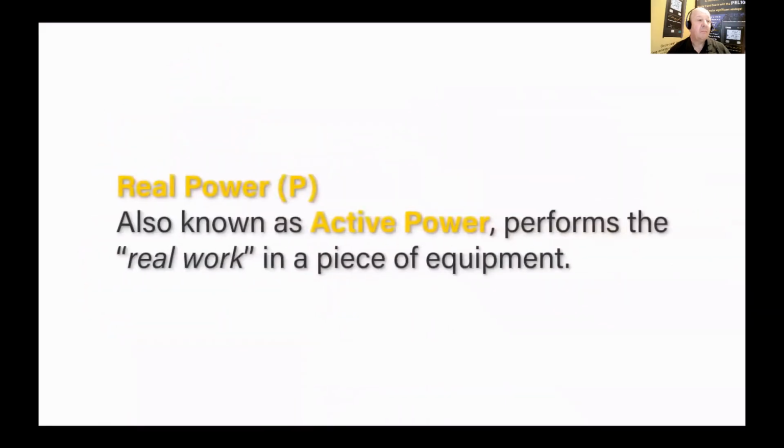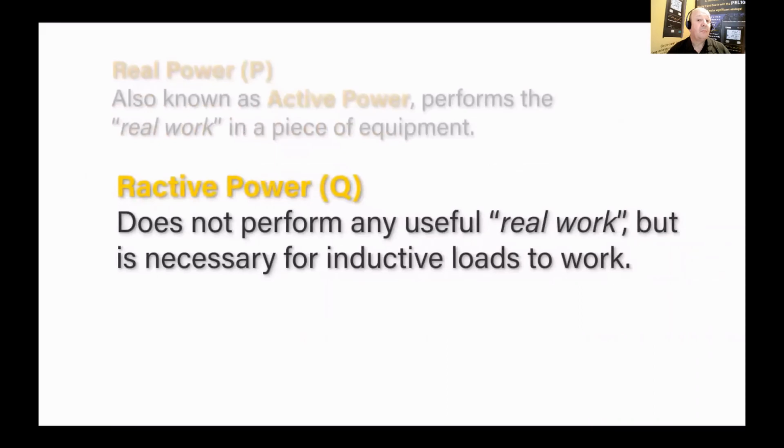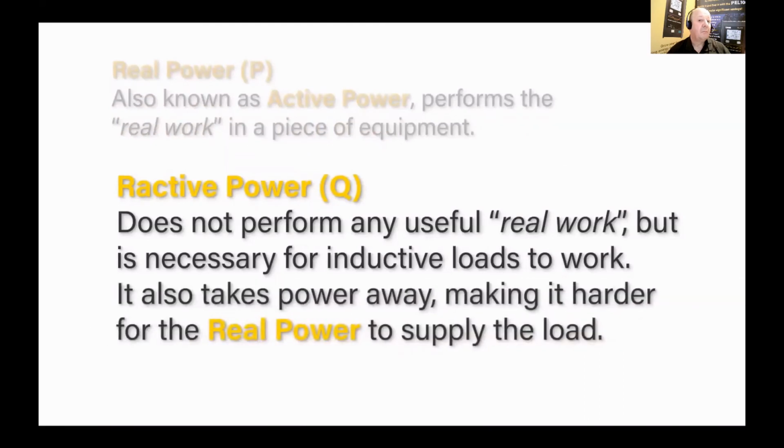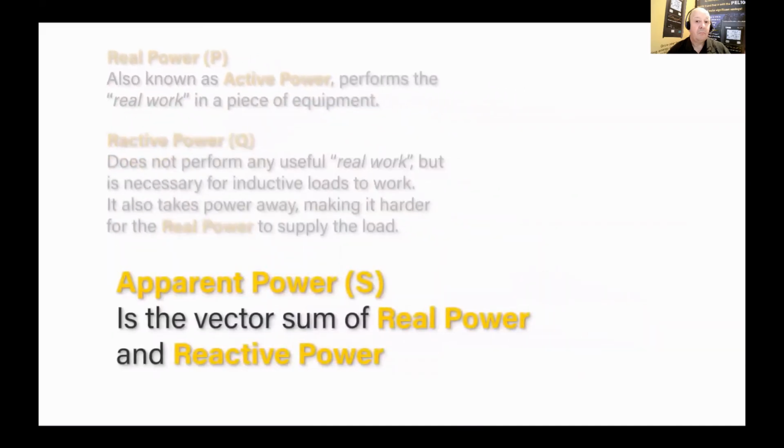Stay with me, we may need beer. Real power, known as active power, performs the real work in a piece of equipment. Reactive power does not perform any useful real work, but is necessary for inductive loads to work. It also takes power away, making it harder for the real power to supply the load. Apparent power is the vector sum of real power and reactive power.